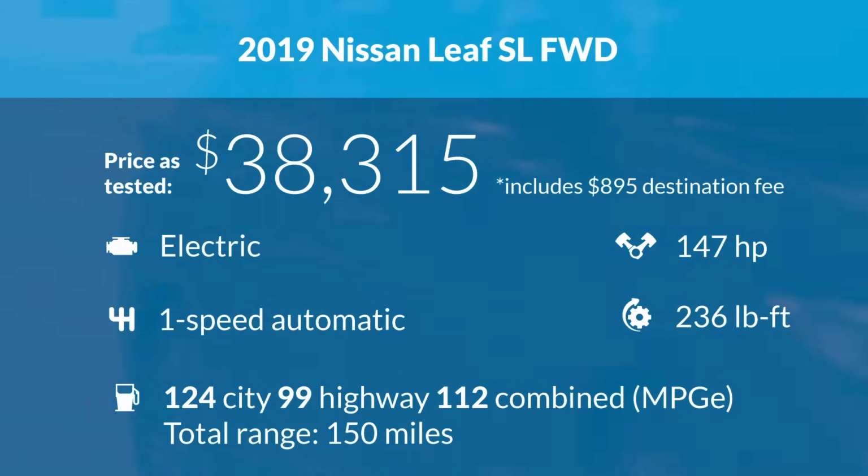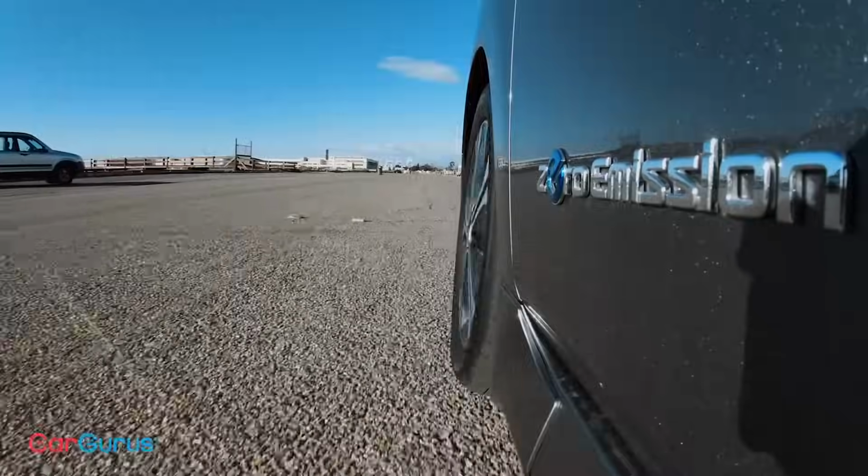Now, the original Leaf could only go about 70 miles on a charge, and this year every Leaf can go twice that and recover 90 miles of range in about 30 minutes if you have a level 3 charger. But back when I tested the last generation Leaf just a couple of years ago, it could only muster about 100 miles on a full charge, and that was still more than enough for me during my entire week of testing, including a day that I spent going up to wine country. Now, it definitely needed some juice by the time I made it back, but it did make it, and that's what matters. After all, close only counts in horseshoes and hand grenades.